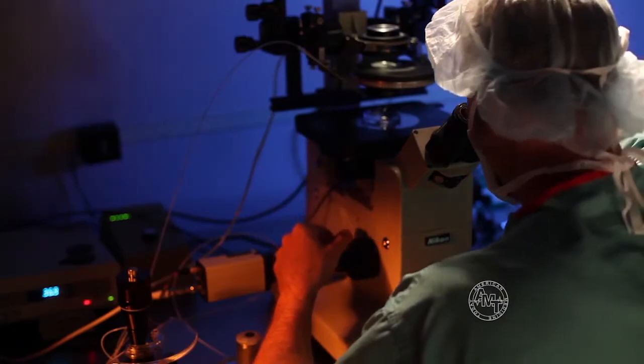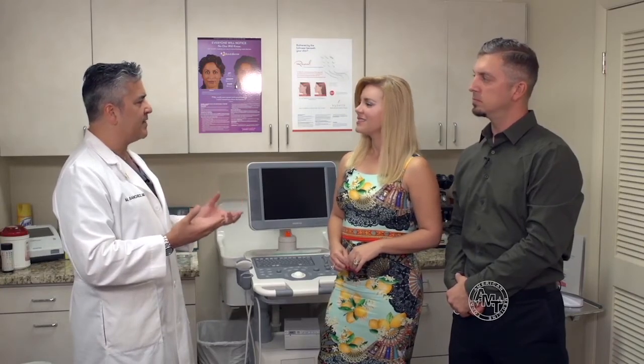And then the embryo transfer will occur on the would-be mom through a simple procedure in the office, which is similar to her pap smear. What is the percentage rate for in vitro fertilization? In general, sort of all comers for women that are 29 and below, 30 and below, basically approaches about 65 to 70% depending on the individual lab. The best indicator for success is the age of the would-be mom.